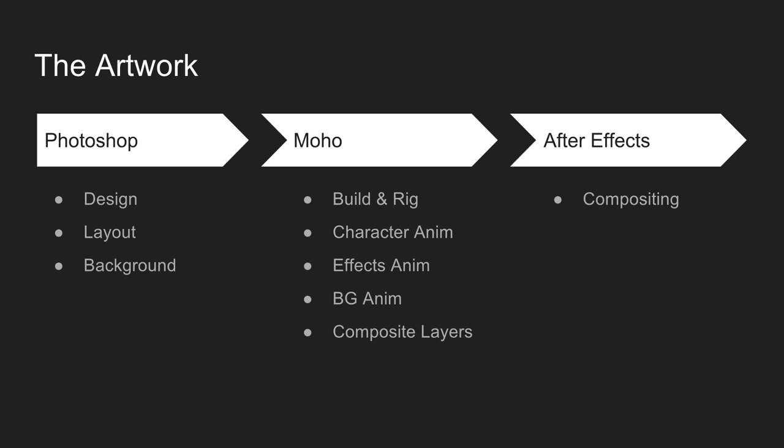Moho was used for building and rigging all the characters and assets that we had, all the character animation that was done, all the effects animation that was done. We had background animation, so that would bring finished backgrounds in and animate grass moving and stuff like that. And we also had composite layers within the file. So they were masks or animated masks that were easier to track with the characters in Moho than doing so in After Effects. So they even got quite experienced with Moho and making changes to it and doing their own animations and stuff in the program when they needed it.